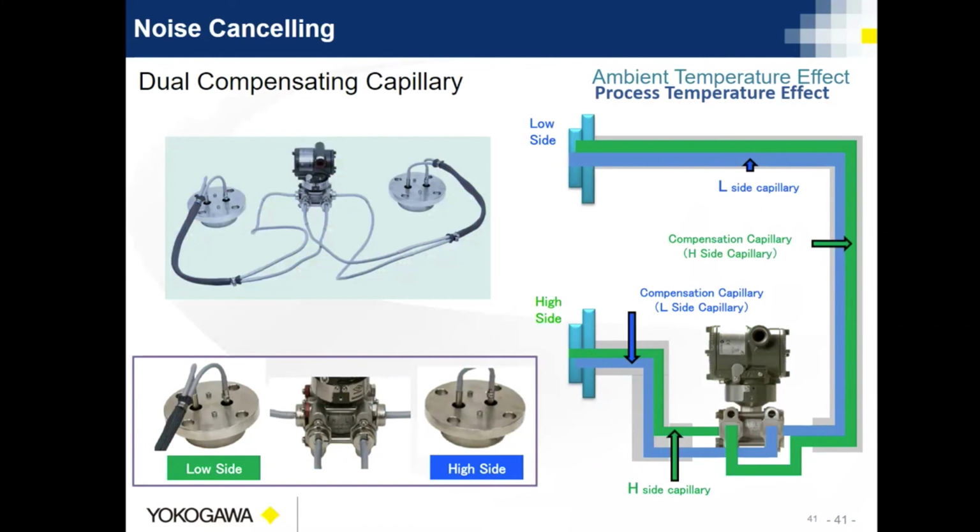And then to take it a step further, we can do dual compensating, so that we have a compensating leg on both sides, the high and the low. These are really good if you have a very low DP, say 20 inches or less, where a small amount of temperature influence could really create a large error.